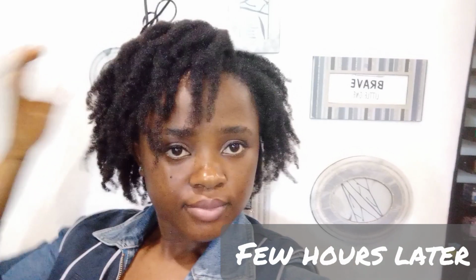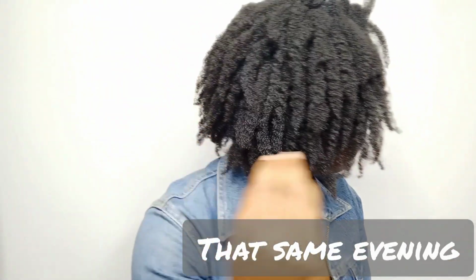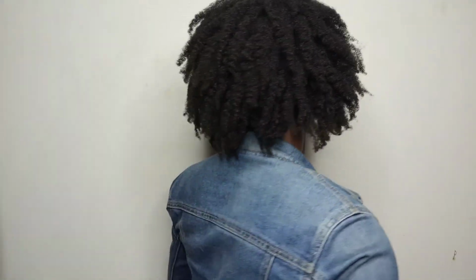This style looks so beautiful, but once you take Okada, it starts changing. The humidity literally acts as a steamer for your hair and makes it revert from the roots, making the curls expand.